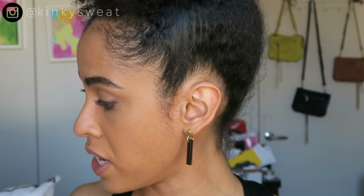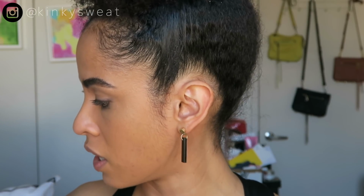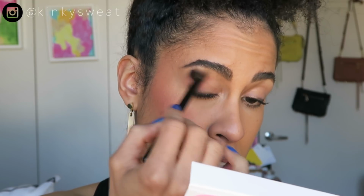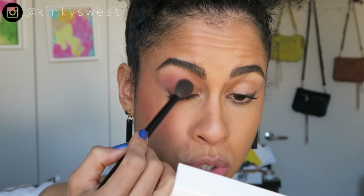Now, since we're on this side, I will take just a big fluffy brush. Let's see what I got here. I got so many brushes. Taking my Tuckahoe blend brush, my little eyeshadow brush, with Crush and Blush, that plummy shade, and running that quickly through my crease. But even that packs a punch. Yeah, that's crazy. I think this is a great way to use your blush.